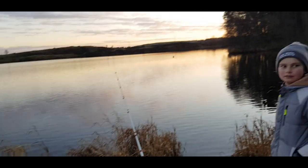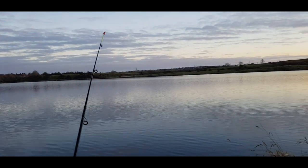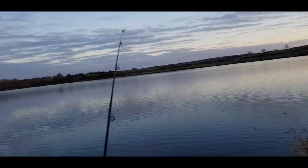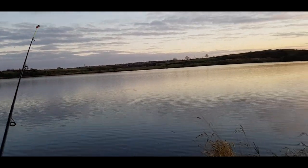Just an update. Well, nothing to update. Nothing has happened. My son has just been pacing up and down, and the rods are still, no runs yet. The sun is slowly going down. It's getting colder, but we still persevere for a little bit longer.